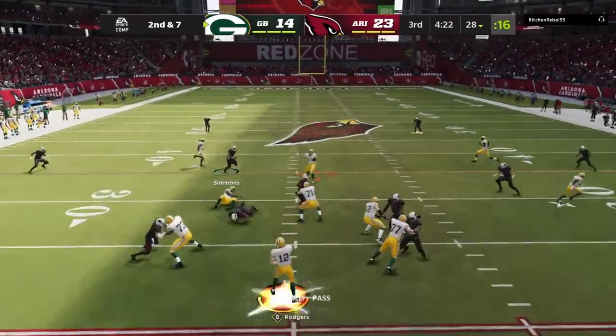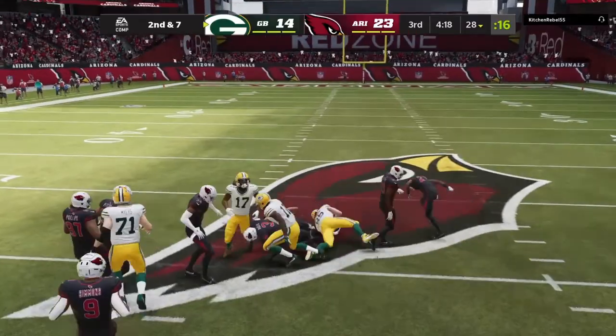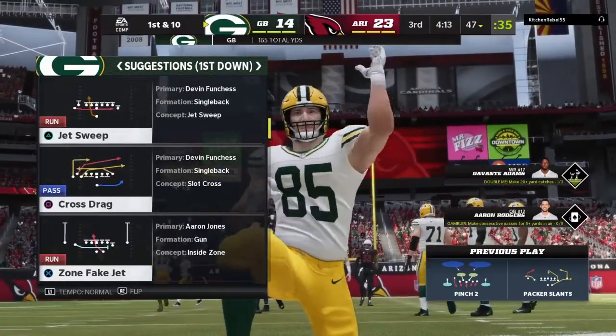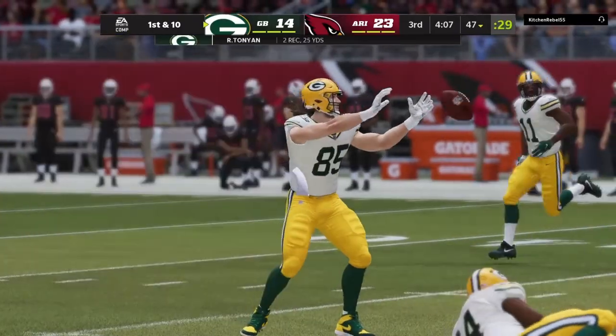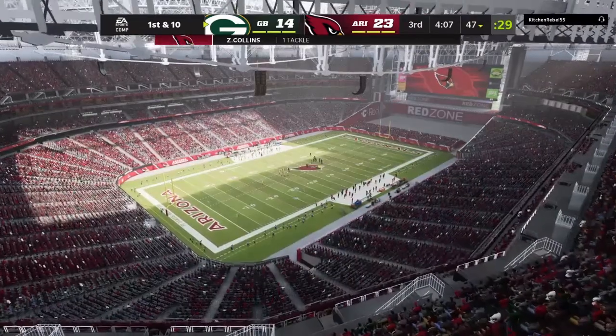On 2nd and 7, Rodgers. He's got Tunyon complete over the middle. And he slips up past the 45 before being tackled. 19 yards there on the catch and run. But when you hit him on the move like that, and he's able to get into open field with a full head of steam, oh, boy, it's going to be tough to get him down. Yeah, there was a big window. They're lucky they did get him down.